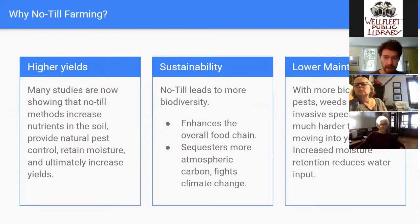There's more intricate natural pest control, because when you're increasing the biodiversity, you're increasing predation on pests, and you're also just generally creating a really dynamic environment that can really prevent any kind of plant pest or insect pest or anything like that.